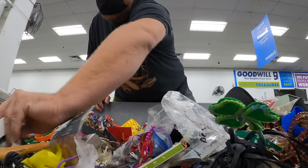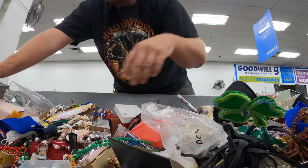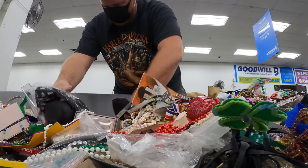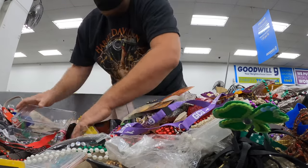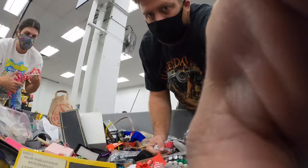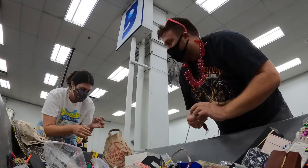I'm missing so much. No, I am too. It's just too much. I could spend all day in here and still find stuff. Try to make sure I don't miss any more gigabits. My Little Pony keychain. A Skylander, really? Look at that. Those shoe necklaces? Those are shoes? This is great. This is my favorite kind of haul right here.